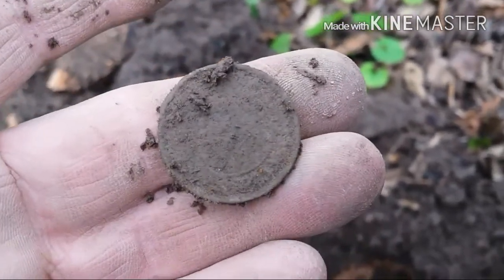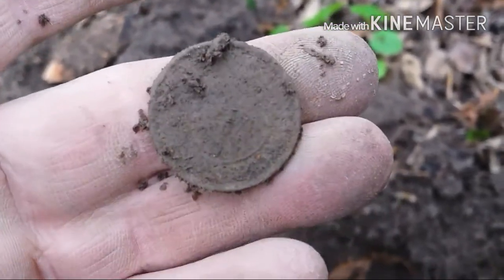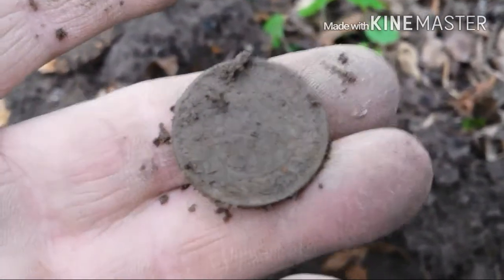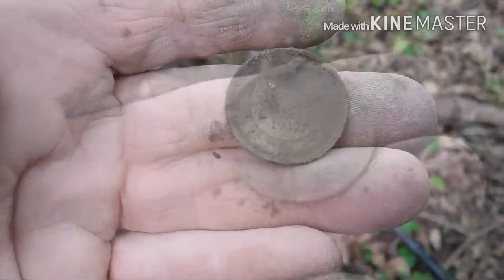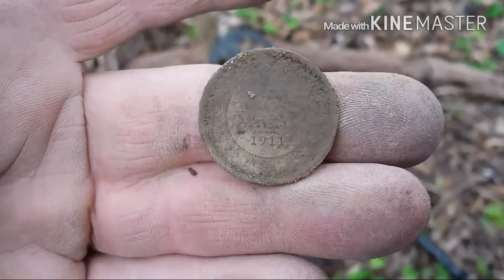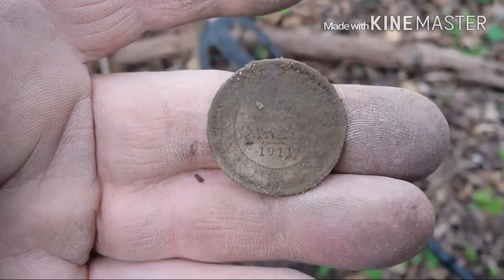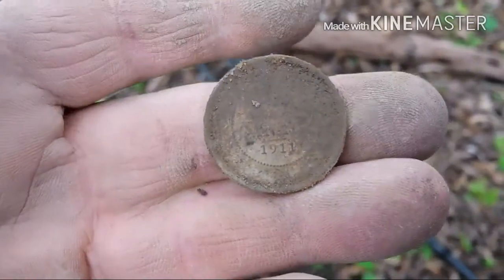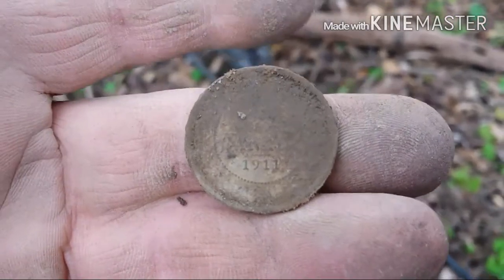I can't get a date off of it right now, but it looks to be in pretty decent shape. The front, anyway. Okay, talk to you soon. Hey everybody, I'm back. I don't know if you can see it, but it's a 1911 LC. Awesome. Still pulling the odd coin out of here, so that's a good thing.